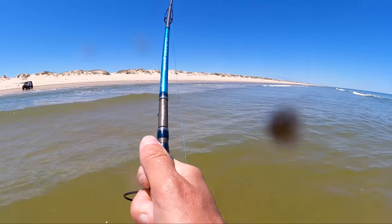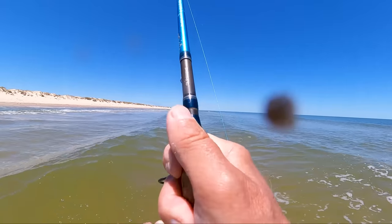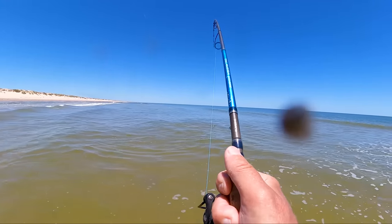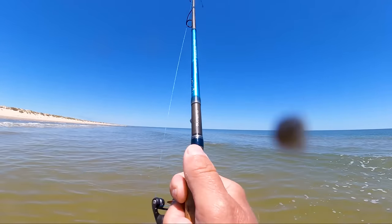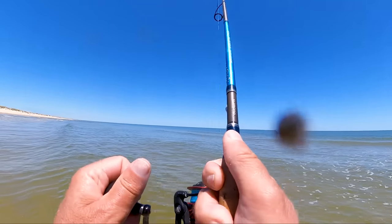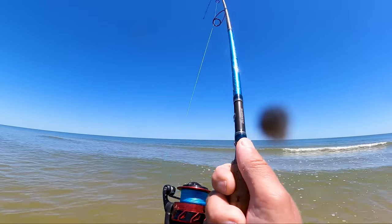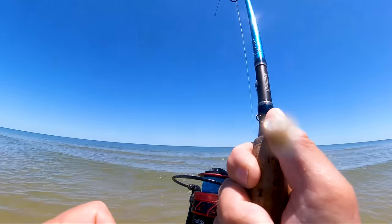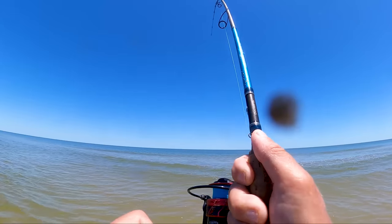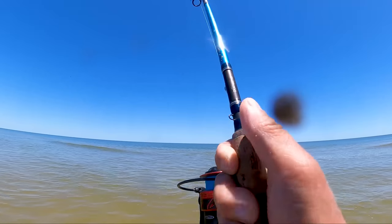It's going in. Nope, it's another red. It's another big red. Oh, no. No. Come on. Stop. It's another giant red. Hopefully he didn't swallow that thing. Come on. Get tired, buddy. Damn. No.